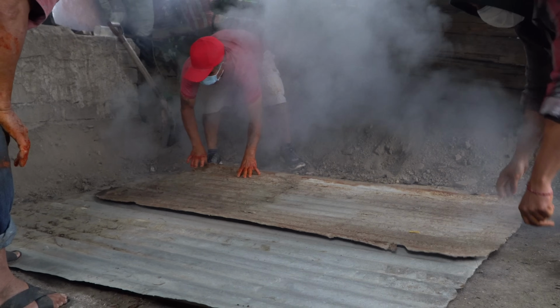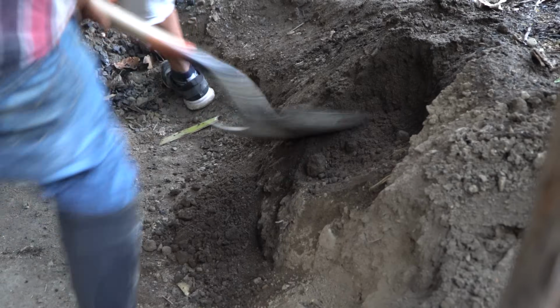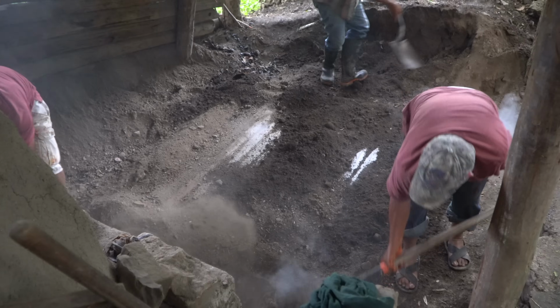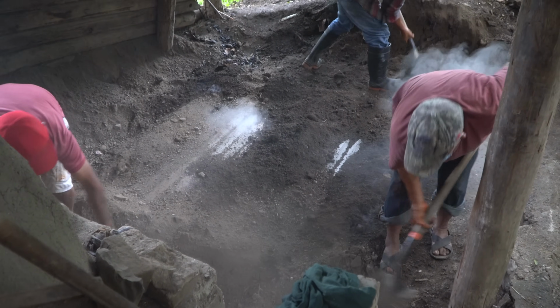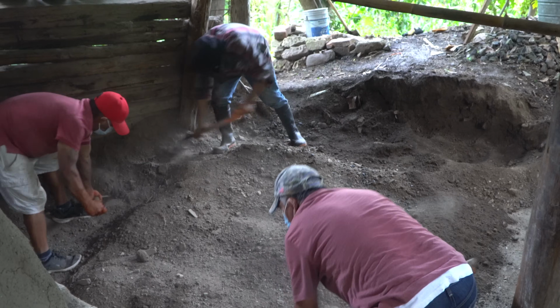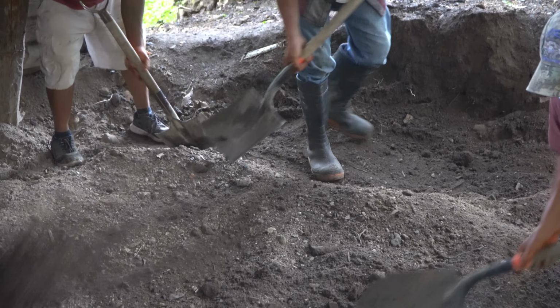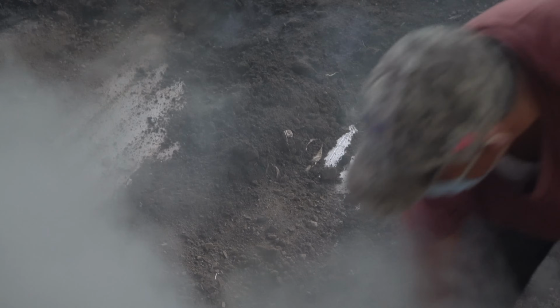So the next step is to cover that all with a couple pieces of sheet metal, and now they're starting to cover that with dirt. So it's going to be completely sealed shut, so none of that smoke can escape, and it's a fast process. You need to move really fast to keep that smoke in. You would never even know that there is barbecuing meat underneath there once they've put the soil on top, and the pressure buildup underneath there caused it to kind of pop a little bit.